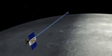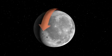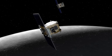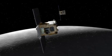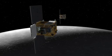The 2 spacecraft will orbit the moon in formation to determine the structure of the lunar interior, from the moon's crust to its core. Each GRAIL spacecraft is about the size of a washing machine, and they're not identical twins. They have minor differences resulting from the need for GRAIL A to follow GRAIL B as they circle the moon.